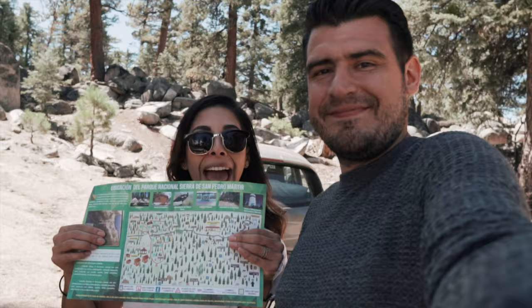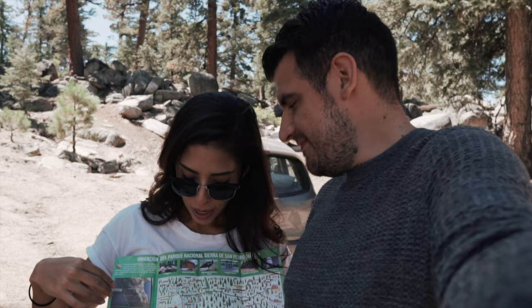Guys, we have officially picked out our campsite for the day. This lovely spot right here will be our sleeping grounds for the night. And they gave us this little handy map, which highlights your camping area. This little circled area is where you're allowed to camp.